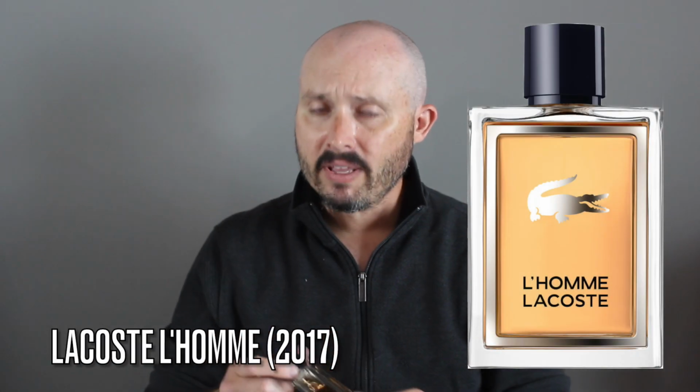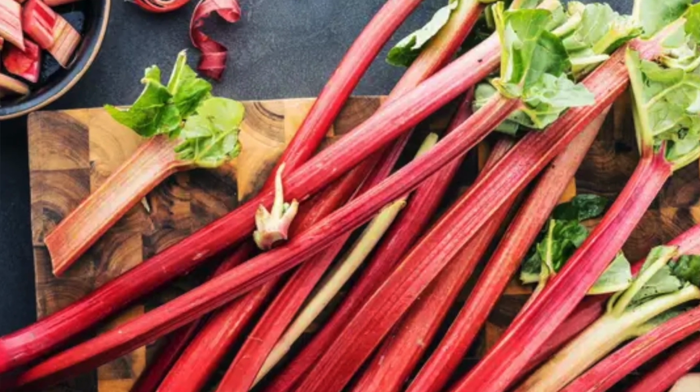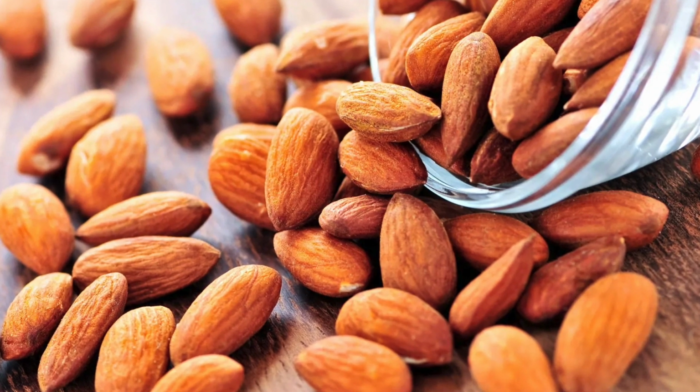Next one is a great spring and fall fragrance, and that's going to be Lum. I believe that this one came out in 2017. This one is also a little bit different because it has rhubarb, quince, and almond. So the note combination is going to be a little bit different. But there is going to be a sweet, creamy vanilla to this one here. So it's been a little while since I sprayed this one, so you saw a bit of a squirt there. But there's also cedar and musk.